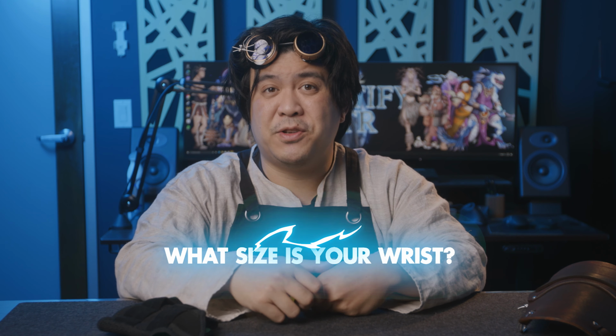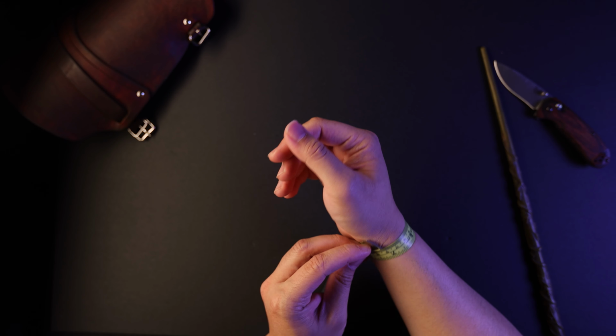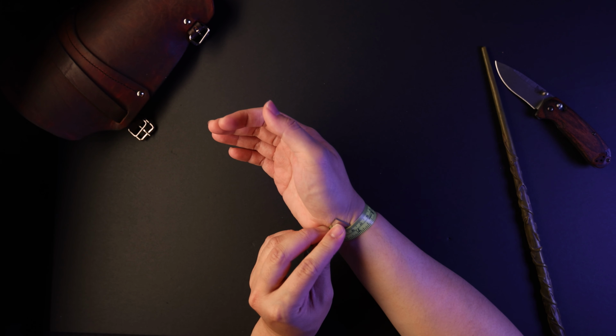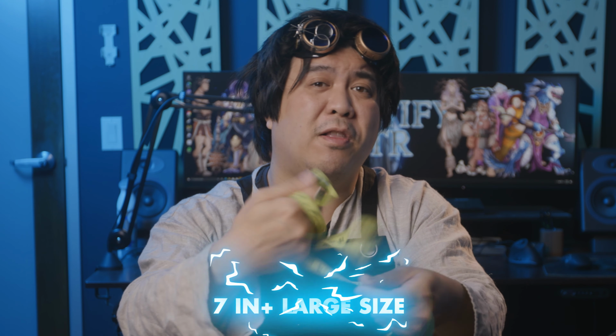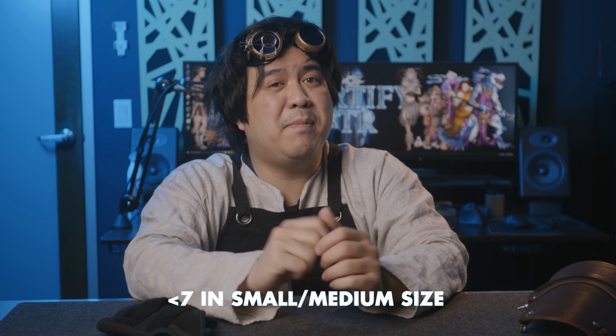First, what size is your wrist? You can use a measuring tape to wrap around your wrist right under the palm. This is your wrist circumference. Usually, if that number is 7 inches or larger, you'll want to go for a larger brace. Under 7 inches, a small to medium-sized brace may be a better size for you. I've noted which of the wrist braces come in different sizes and which ones are one size fits all. Make sure you purchase a size that works for you.